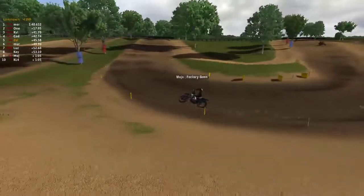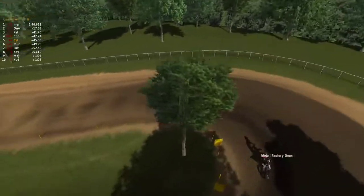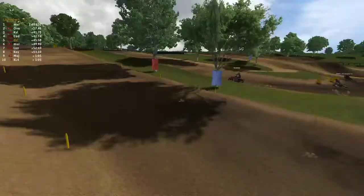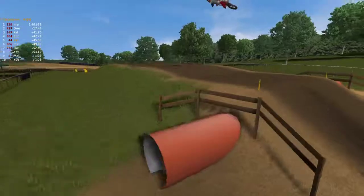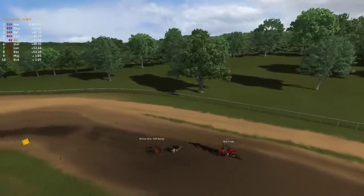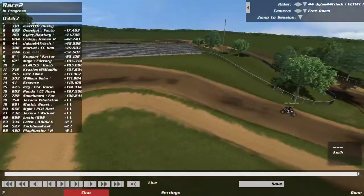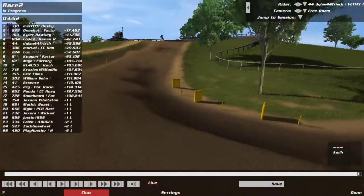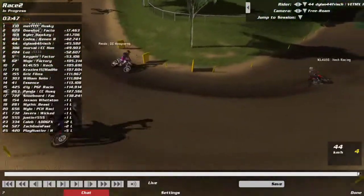All right, so Klaus makes a mistake. Mojo pushes up and makes the pass back into 9th, really securing that position. I think he's going to hope that he can ride this one out, but I don't think that's going to be the case because he's got William and Grizz coming in behind him. And William, man, I don't know what William was trying to do there, but I think we've all been in that situation. So William goes down, loses the position to Grizz. According to timing and scoring, Mojo is in 9th, Grizz is in 10th, and that would put William in 11th.